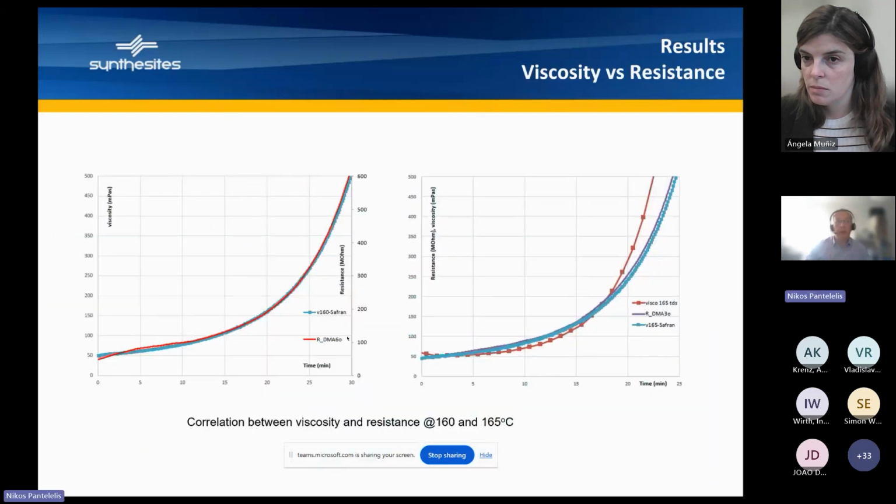So we ran some tests in our lab to see how the measurements from the OptiMold and the Cure sensor correlate to viscosity. At first, you can see that there is a very good correlation between resistance and viscosity at two injection temperatures, 160 and 165, which was a very promising result.